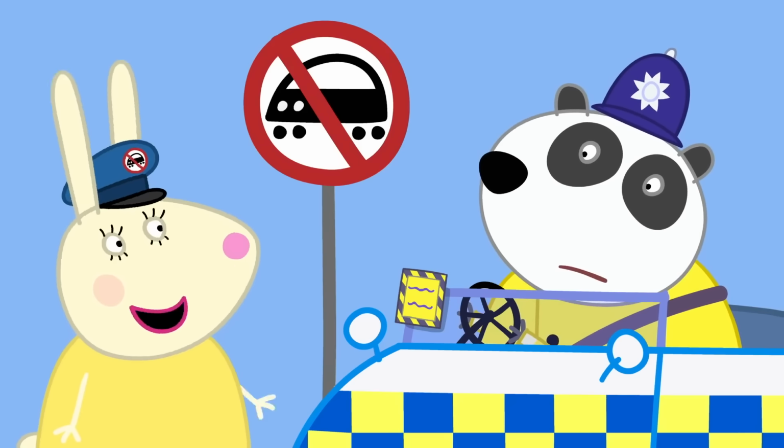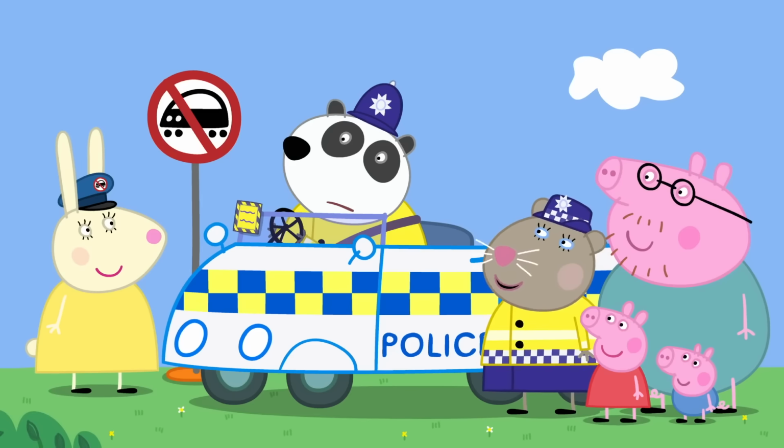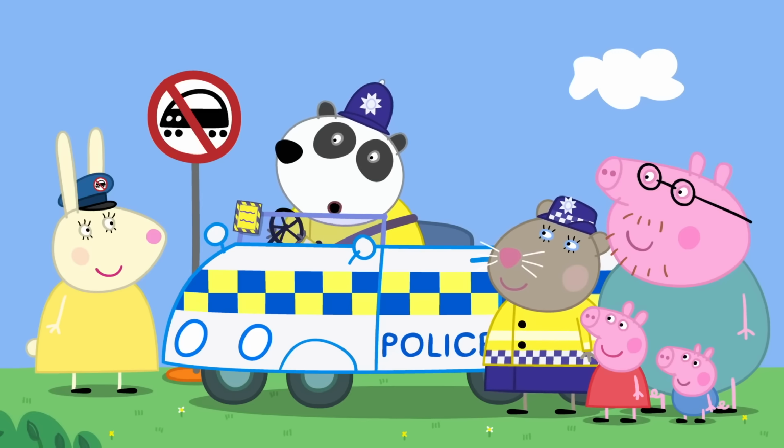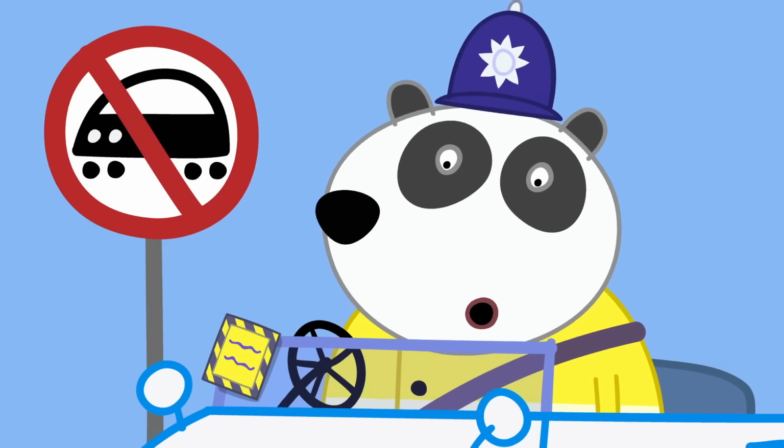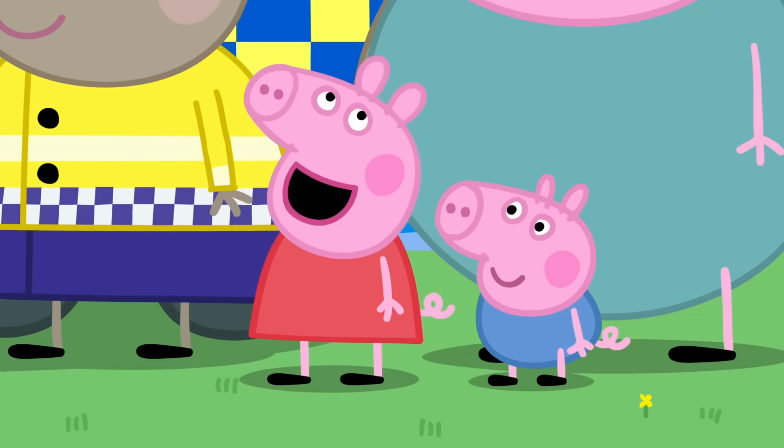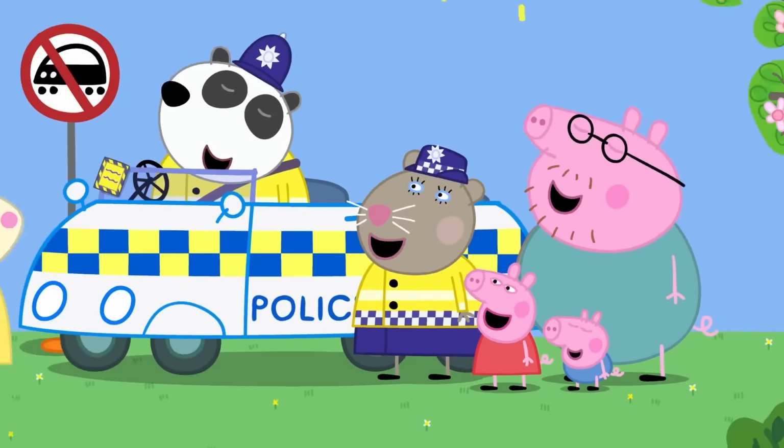This sign was clearly visible. And you were parked in front of it. Ho, ho, you're right. It just goes to show that nobody is above the law. And even grown-ups get told off.